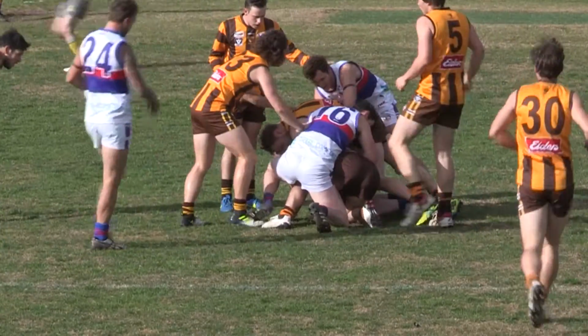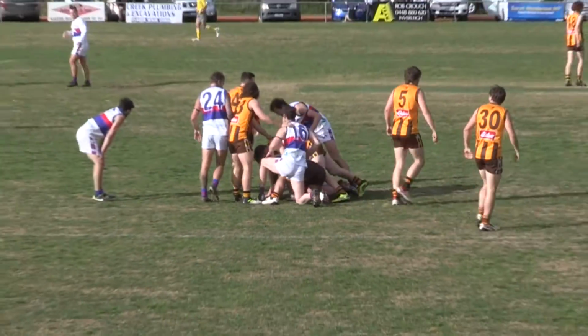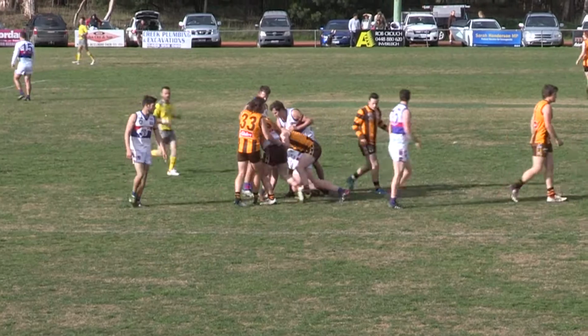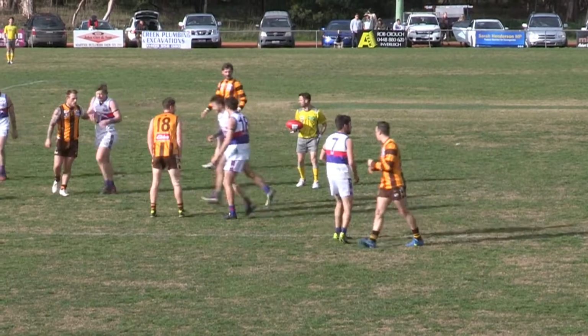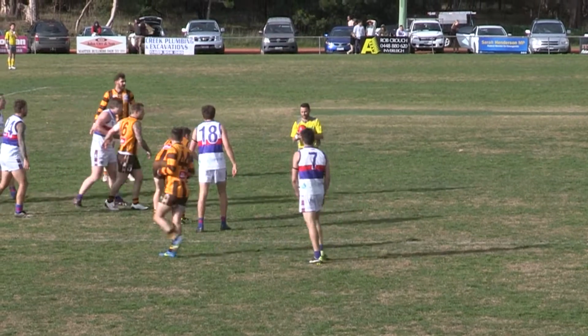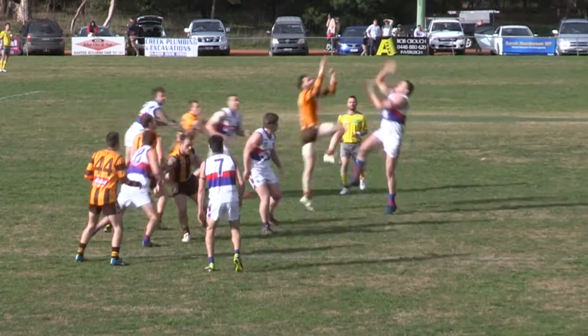The umpire says, oh, he's going to, I thought he was going to punch him there. You know what? I think he should have. I think he should have. He grabbed the ball and then lost it, but the second time he got it on his knees and dragged it in, he very well could have. So ball up just inside the centre square.